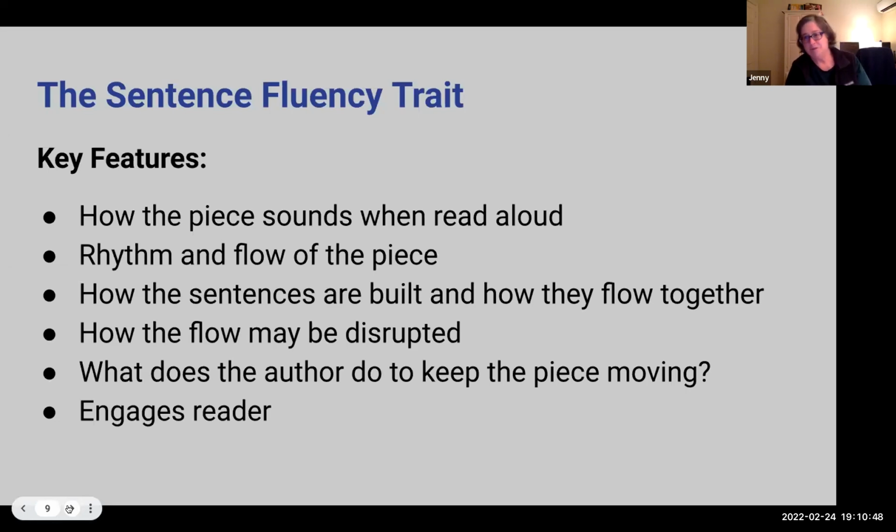So what is the sentence fluency trait? The key features are how the piece sounds when read aloud. What is the rhythm and the flow of the piece? How the sentences are built and how they flow together. You know, do we have short sentences? Do we have long sentences? How do they flow together? And how can the flow be disrupted? At times we want the flow to be disrupted in art and also in writing. And what does the author do to keep the piece moving? And the whole idea behind the sentence fluency trait, or one big idea I should say, is it really engages the reader, because you want to pull your reader in with the way that your piece sounds, with the way that your work looks.